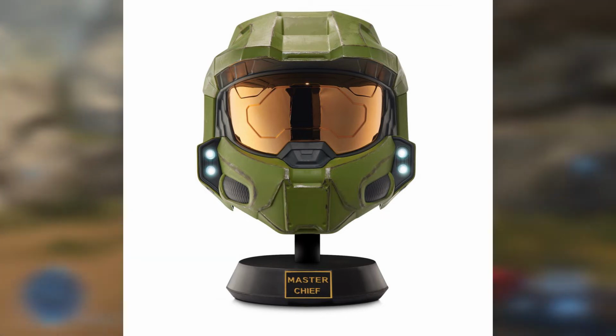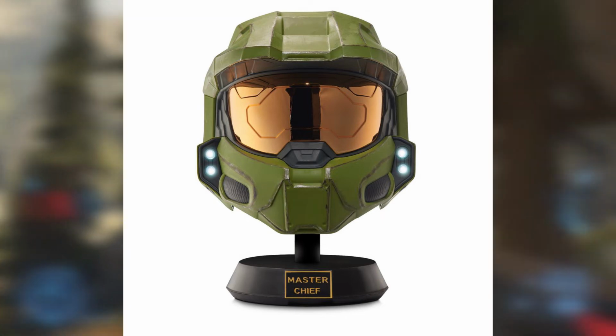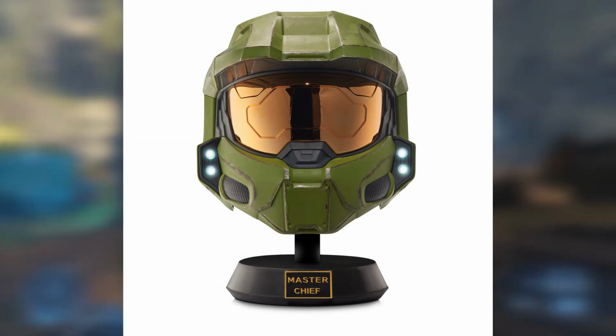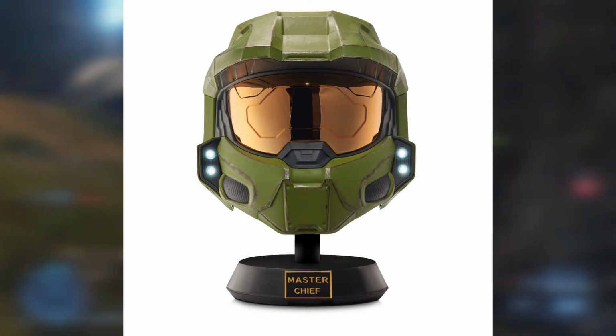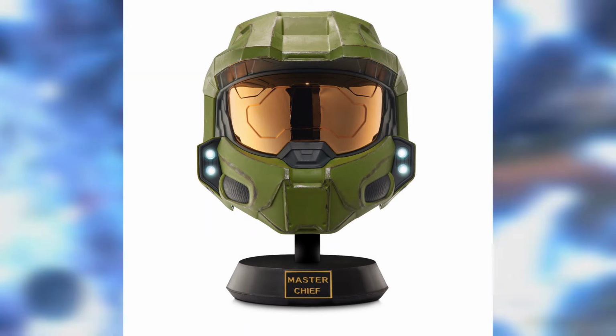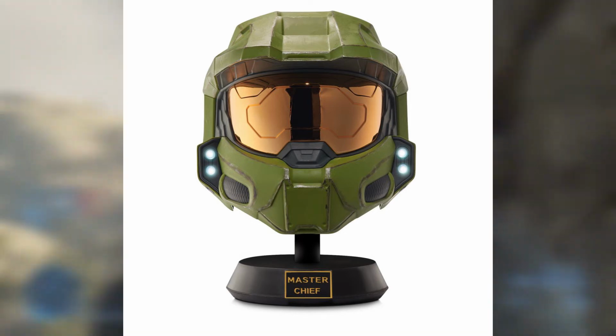So if you weren't able to ever get your hands on that, this might be a good substitute, and this just looks very good, and I hope it looks as good when you actually end up getting it in your hands as it does in the pictures right now. But this thing looks solid, and GameStop's website does list the release date of this as January 26, 2022, but of course that is subject to change.